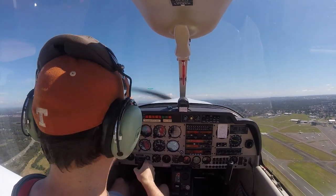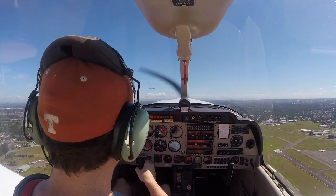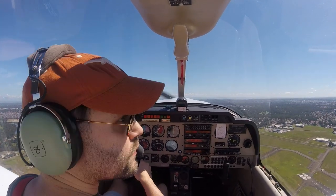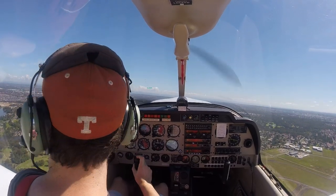About 8796, come back to the left, you're drifting across final. Turning crosswind now, 8796. Indy Sierra November, turn crosswind, follow the Cherokee light downwind, that aircraft is for a full stop. Turning crosswind, Indy Sierra November.